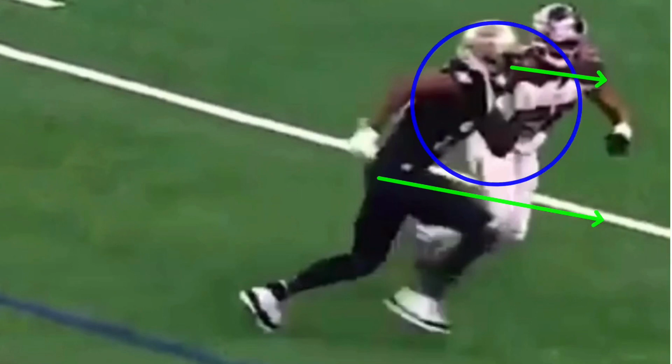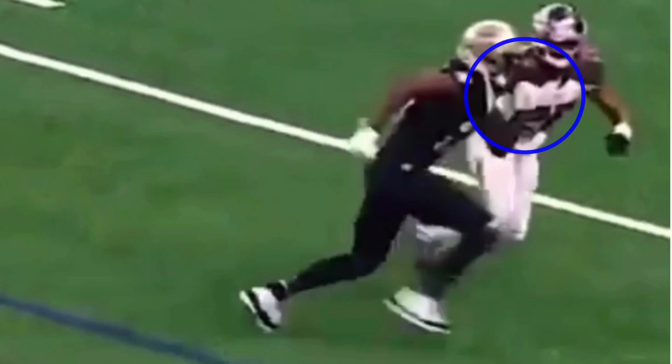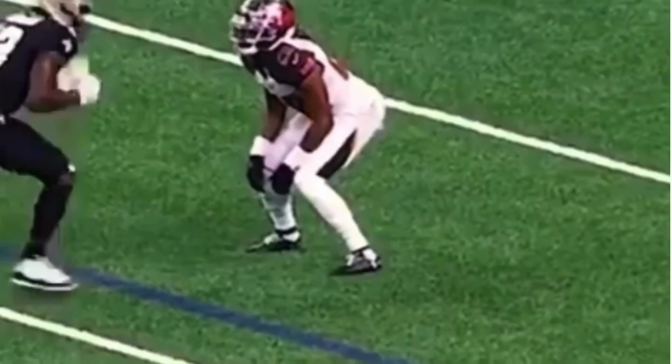So everything about this is telling that DB, hey, I'm running a slant maybe. I'm running this drag over the middle. I'm going to go run a dig. And he's thinking, oh, okay, I got him right now. He turned his eyes to the inside. That's where he's always going to be going. Thomas does a great job of recognizing that.